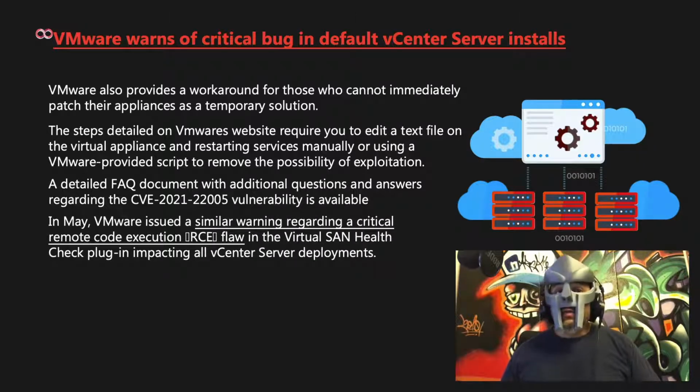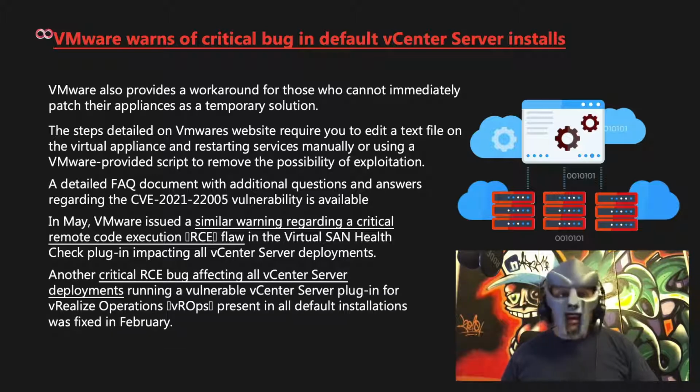Now, in May, VMware issued a similar warning regarding a critical remote code execution flaw in the Virtual SAN Health Check plugin impacting all vCenter Server deployments. Another critical RCE bug affecting all vCenter Server deployments running a vulnerable vCenter Server plugin for vRealize Operations was present in all default installations and was fixed back in February.